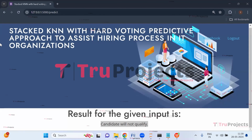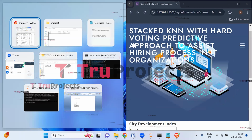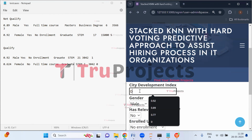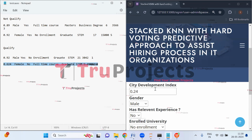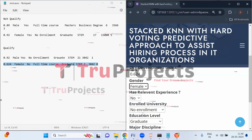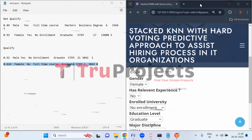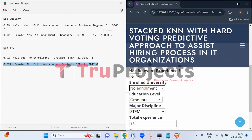Let us enter another set of parameters from the test cases itself. So here the city development index is 0.624. So these are the parameters which I'm entering. Gender is female. Has relevant experience? No. Enrolled university, so the enrolled university is no enrollment here. Education level is graduate. Major discipline is STEM.